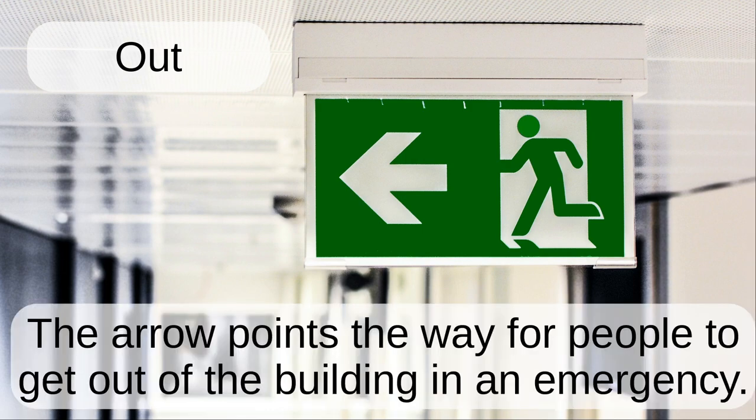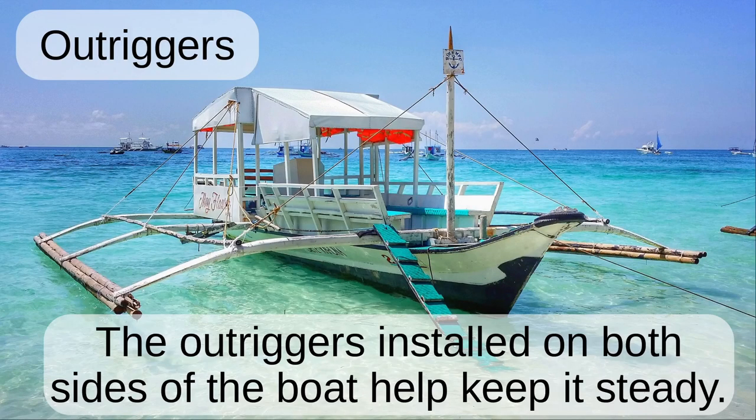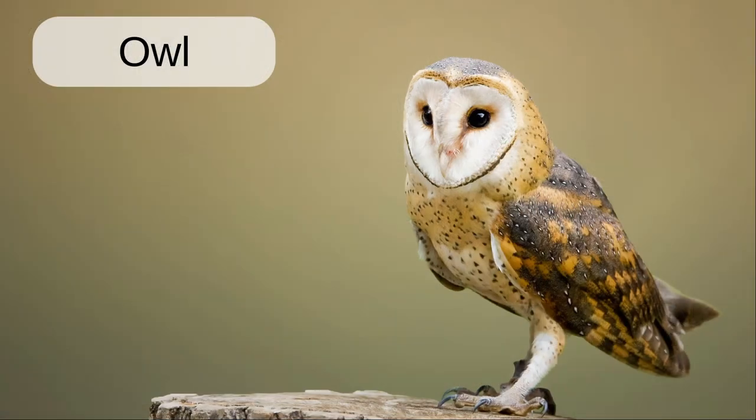Out. The arrow points the way for people to get out of the building in an emergency. Outriggers. The outriggers installed on both sides of the boat help keep it steady. Oven. Mum and her daughter baked a cake in the oven.